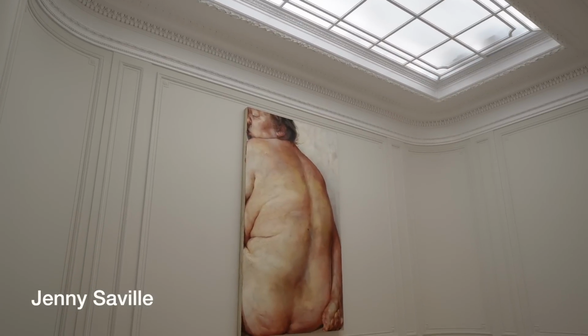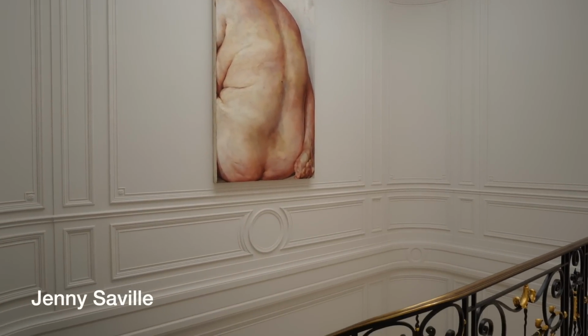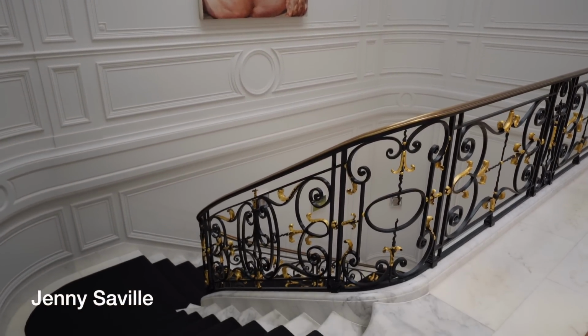I think the placement of this work by Jenny Saville is so powerful. It really just highlights the beauty of the building, and the building really highlights the beauty of the painting.